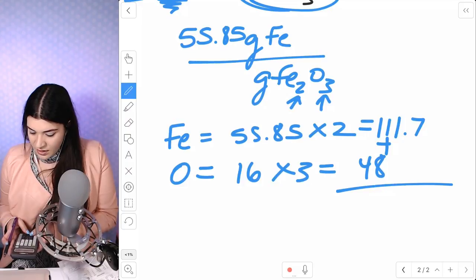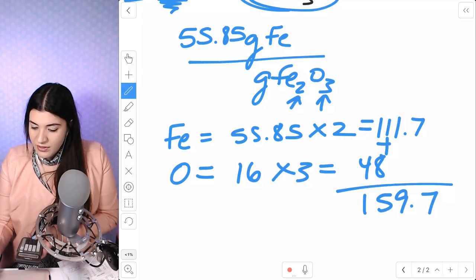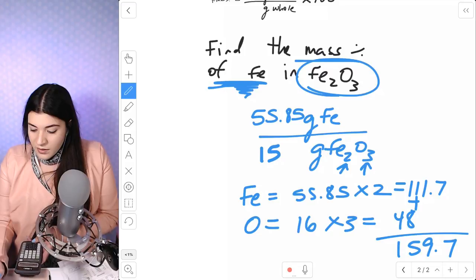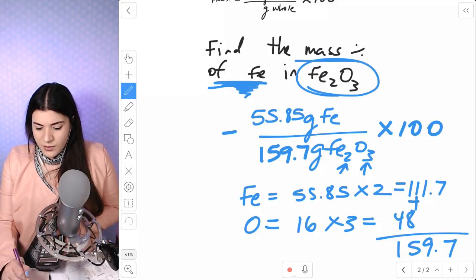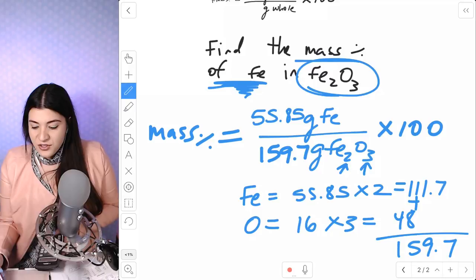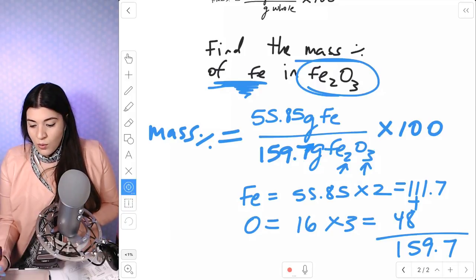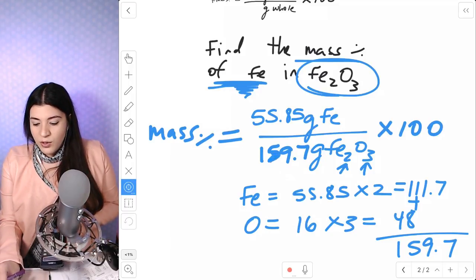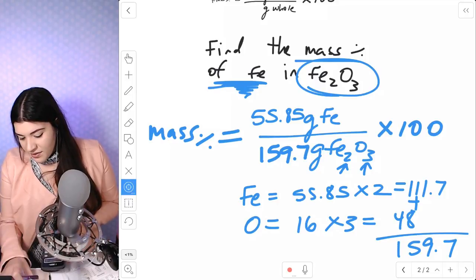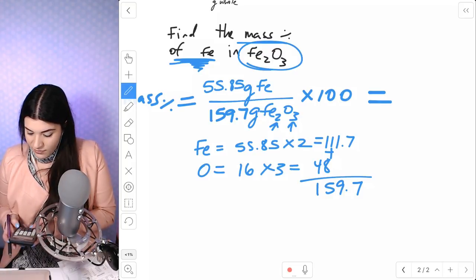All right, so adding these two together, that would be that whole portion that we'll put on the bottom. So this is 159.7 grams. That's what I'm going to put on the bottom. And then lastly, divide these two values, multiply by 100, and that would give you your mass percent. As mentioned, it's just the grams of whatever part we're looking for divided by the entire compound, or sometimes the sample, or pretty much whatever entirely they gave you to begin with. And then you'll multiply that by 100. So let's do that math and finish this question up. I'll divide these two: 55.85 divided by 159.7 times 100.